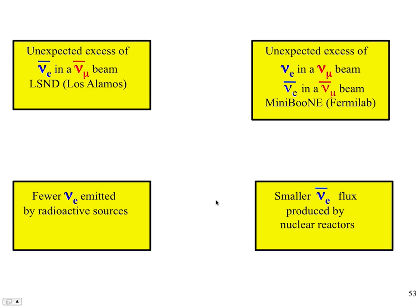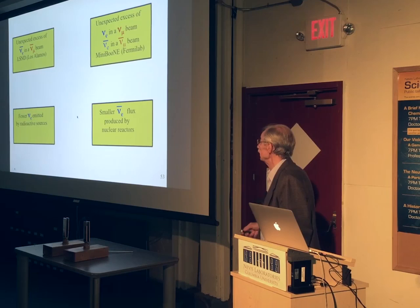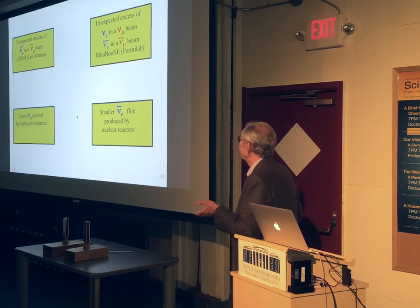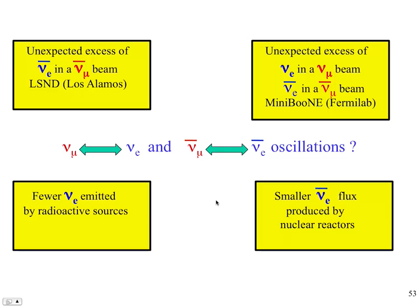There was an experiment called LSND at Los Alamos that found an excess of anti-nu E in an anti-nu mu beam. Similarly, an experiment at Fermilab called MiniBooNE, in which Nevis was involved, also found an excess. If you look at sources emitting anti-nu E's, electron neutrinos, you don't find enough. If you look at reactors emitting anti-nu E's, even if you get very close to the reactor before they have a chance to oscillate with the standard oscillations, you find not enough anti-nu E's. This smells of an oscillation of nu E's or anti-nu E's going to nu mu's and vice versa.